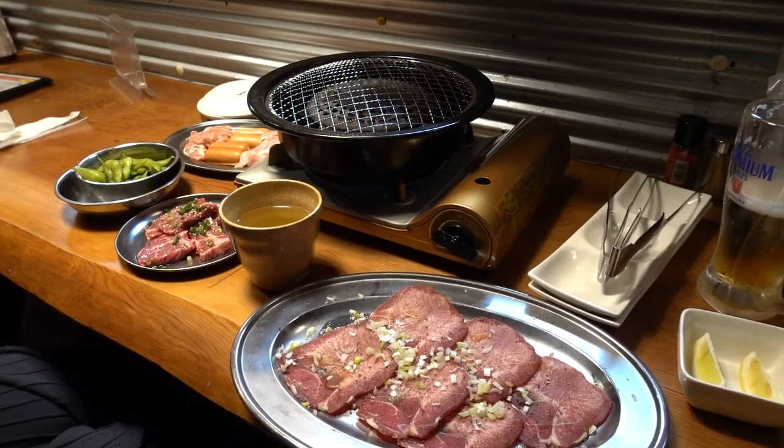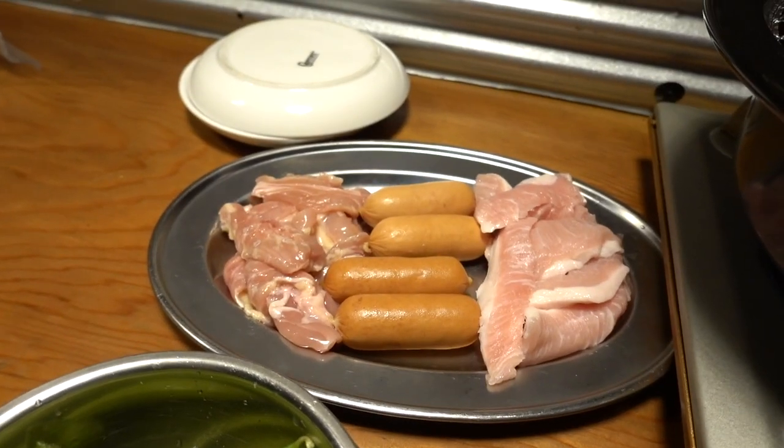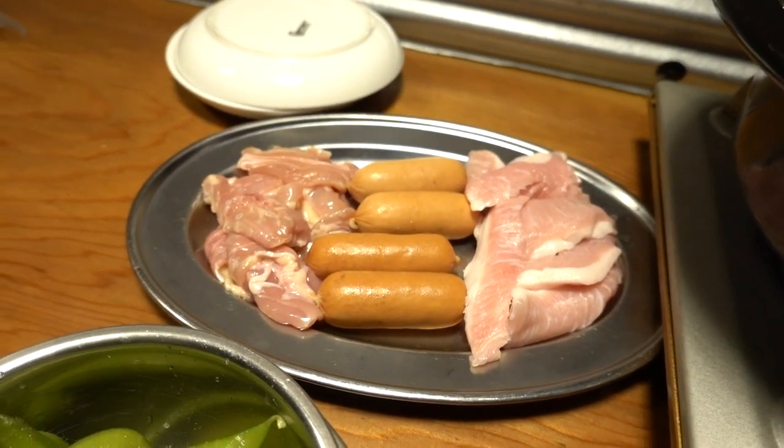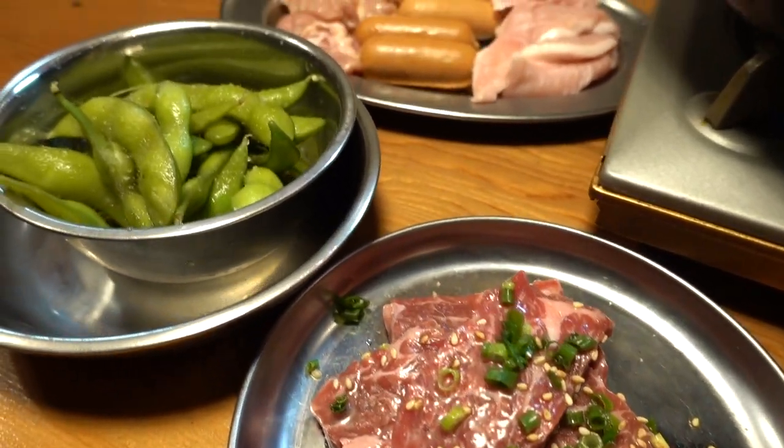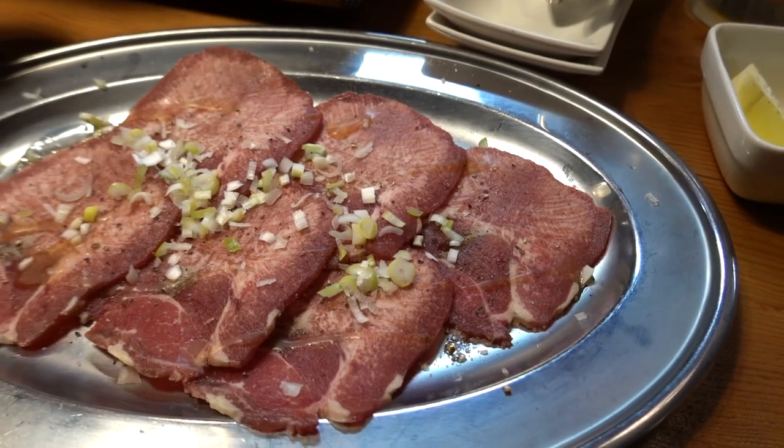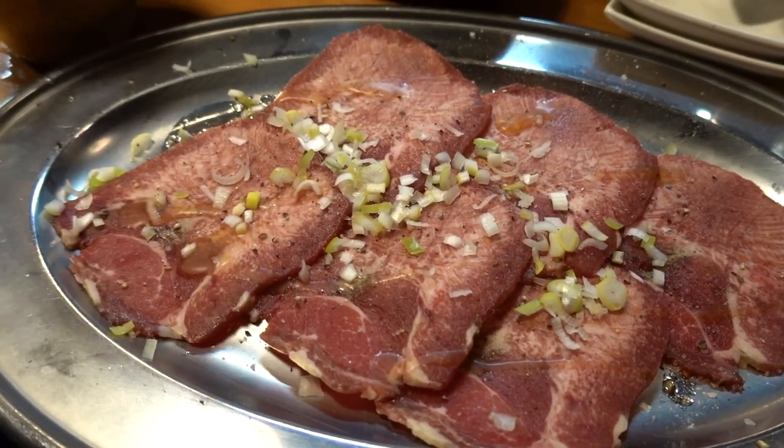All right, so food should be here soon, hopefully, and we'll start grilling it up and showing you. We got a pretty good selection for our first round. We got a plate that has chicken, sausages, and pork, and then we got a set which came with a beer, which I'm enjoying right now, some nice looking beef, and some edamame, and then we also got a plate of really thinly cut tongue.